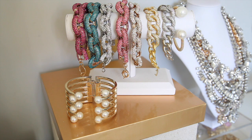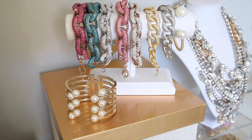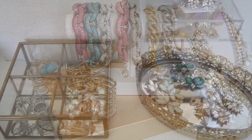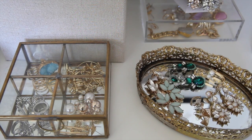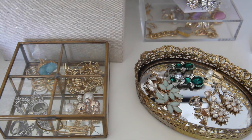And here's just the same bracelet stand, except this one holds all of my pave bracelets and my more classic bracelets. And like I mentioned, this one is our new one, and this one is in gold. So what you'll find is that I like to keep things in their own little spaces and containers so that everything stays a little bit more organized.